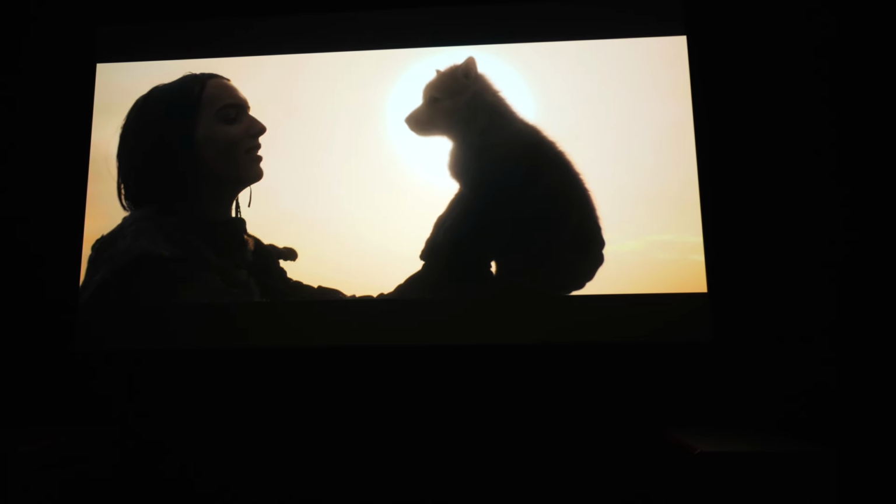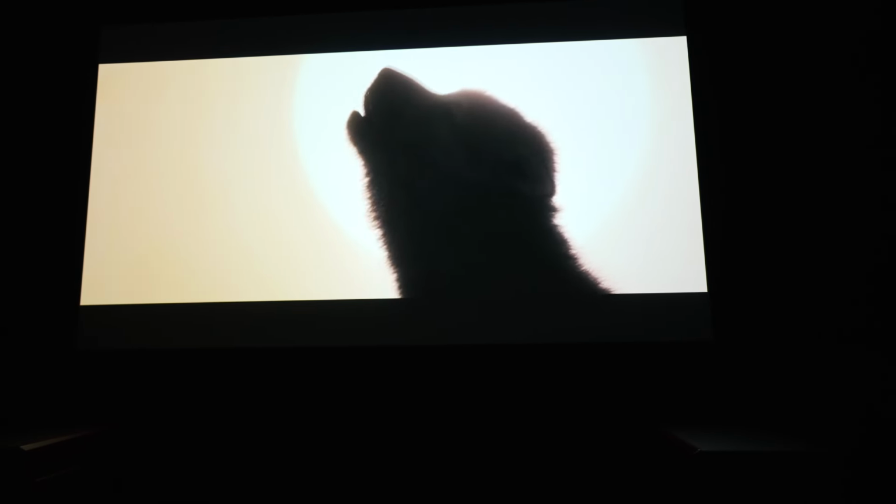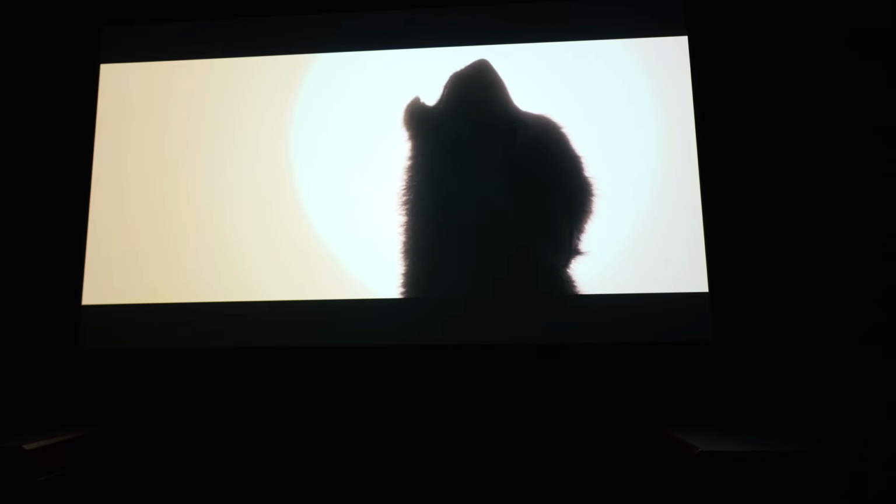This next scene that I'm going to play for you, this is great for your bright HDR scenes. I want to show you a scene that's a little bit darker. So we're going to focus more on shadow detail and some of your darker elements here with this next scene coming up.